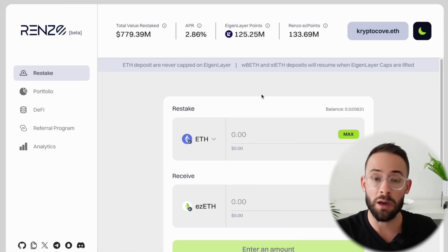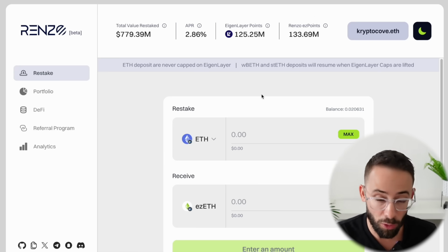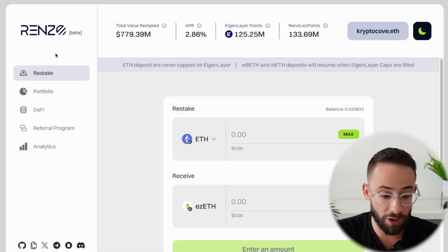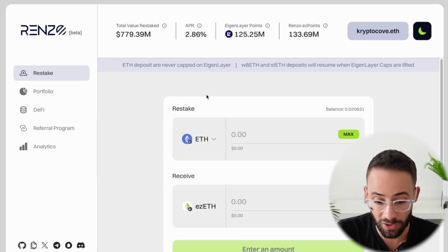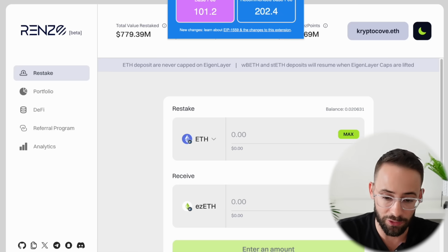Now moving back to the Ethereum ecosystem and specifically the Eigenlayer airdrop and all of the different LRTs, the Renzo protocol has now launched on L2, which is great because if you want to make a deposit on ETH mainnet, gas fees are absolutely insane.